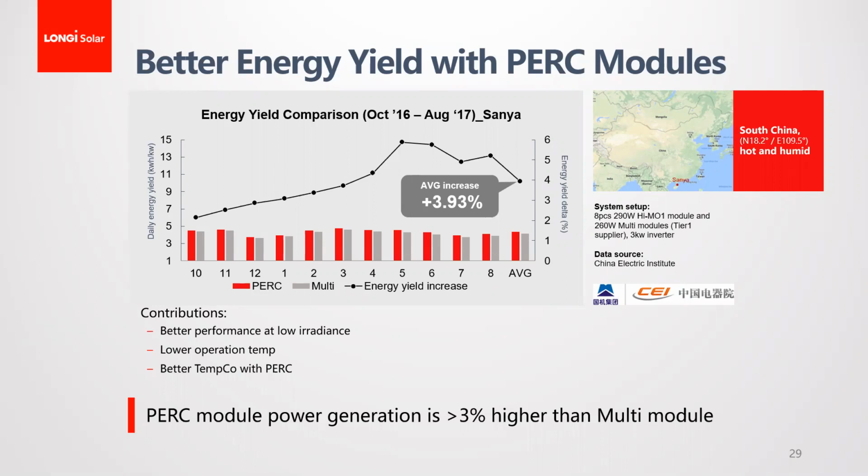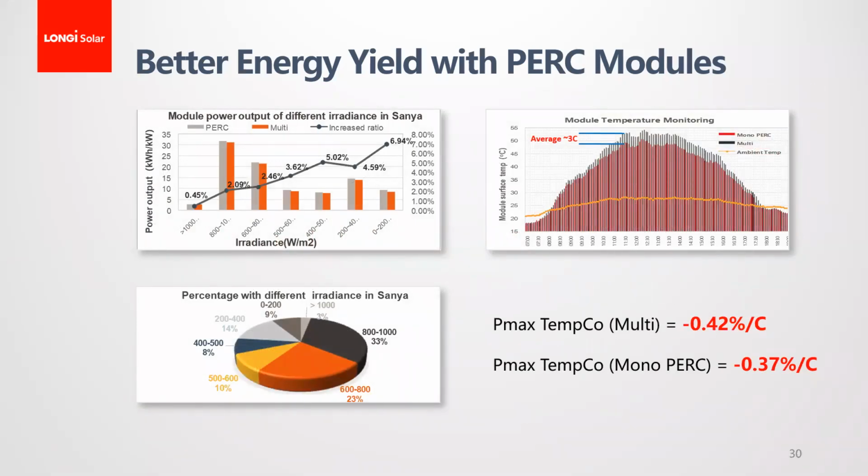Upon some detailed analysis, we found most of the contribution comes from the lower operating temperature of the Monoperc modules, better performance at low irradiance, and better temperature coefficient. You can see some detailed analysis on the top right panel, a 1-day temperature monitoring comparing our Monoperc module with a multi-module. When ambient temperature is about 28 degrees C at midday, the Monoperc module temperature is about 3 degrees lower compared to the multi-module. Everyone knows the lower the temperature, the higher the efficiency of the module. Monoperc modules also demonstrated a lower temperature coefficient, 0.37 versus 0.42 for the multi.